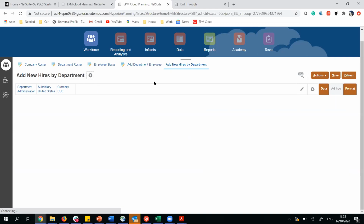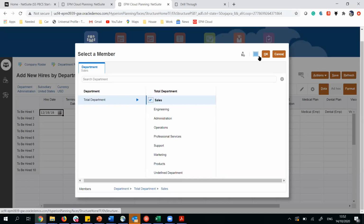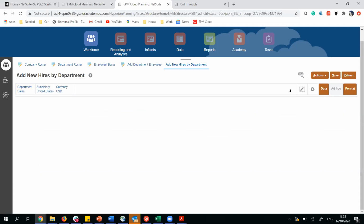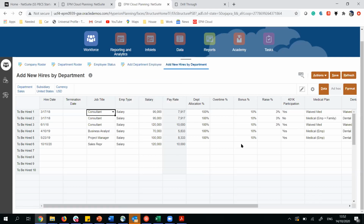For our add new hires by department, obviously these are what we had already specified earlier on. So we've got one person coming into the administration department. In the sales department, I believe we had 5 or 6 people who were starting by the end of the year, and we're able to add all of these in, which would then go into our departmental roster and company roster moving forward. And all of these have a range of different drop downs based on job title, salary, and so forth.